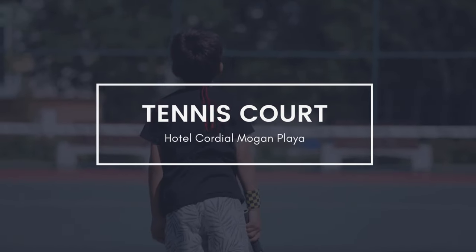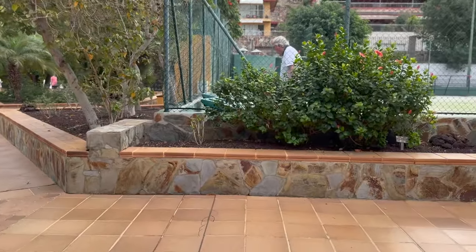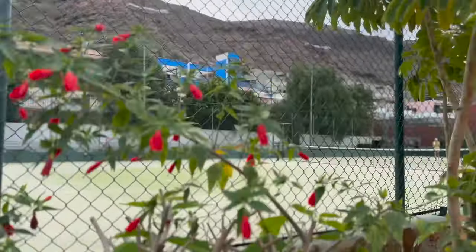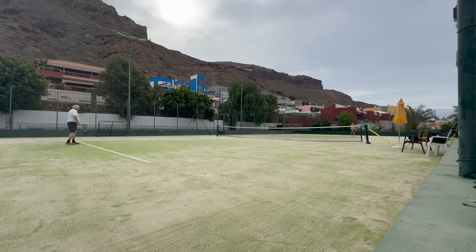And now the hotel has one tennis court, which you can see here. This is just next to the second pool area.